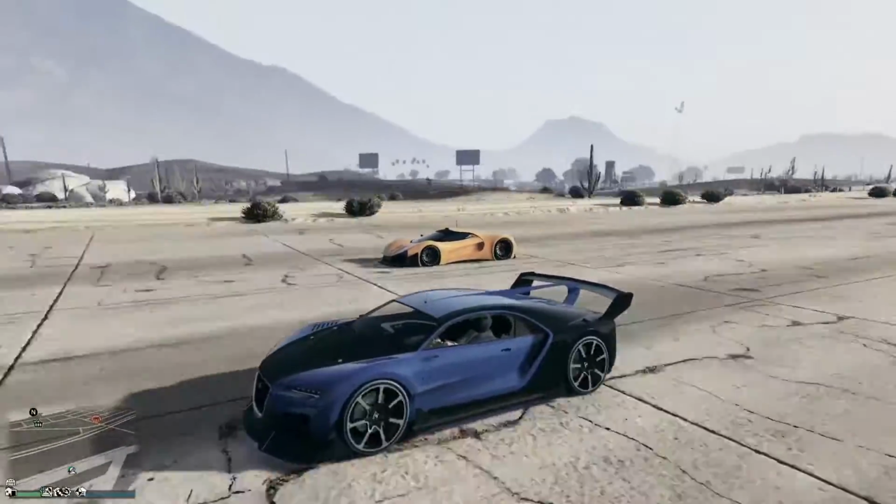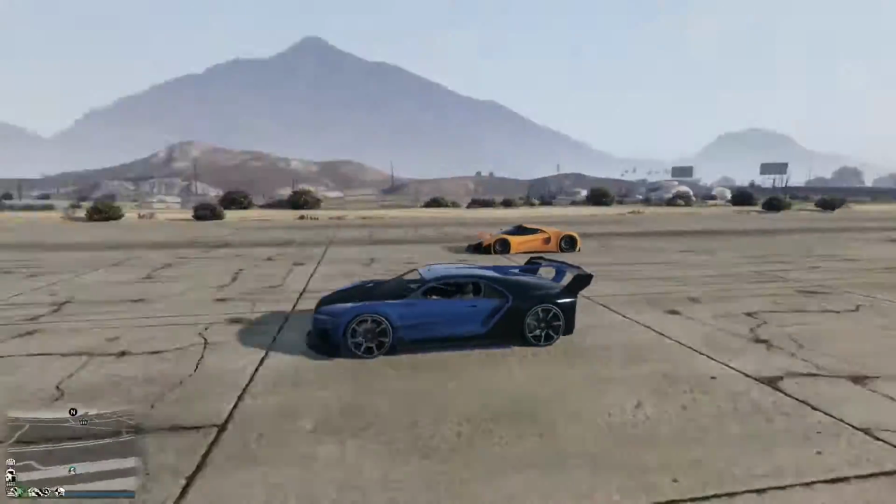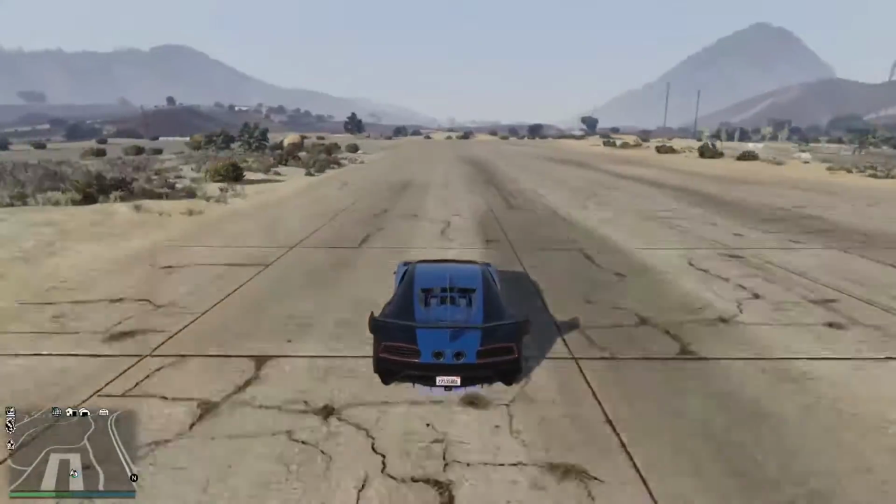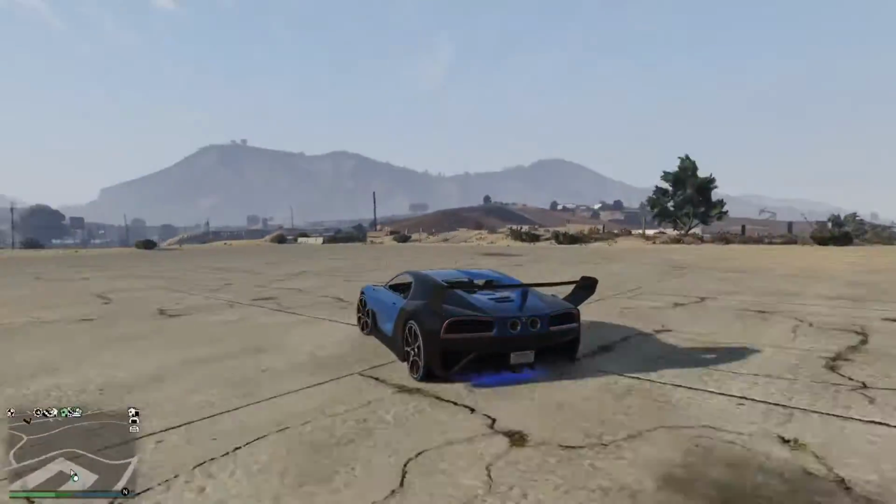Okay, so this next vehicle we're bringing out over the next section of the video is the Grotti Vision. Now, the Grottis are a fine manufacturer based on the Ferraris, of course, ladies and gentlemen.